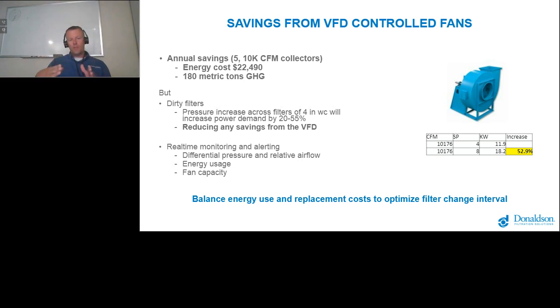You can look and optimize those filter change intervals. Doesn't mean you can change filters every week. That's not reasonable. But there's a balance in there between pushing that change date out as far as possible, but also managing and knowing when am I using so much energy with those dirty filters that I'm better off changing the filters earlier.